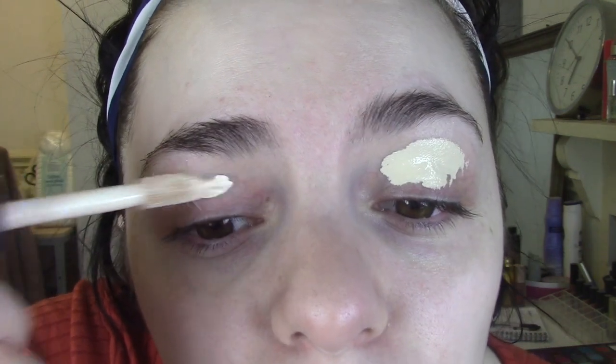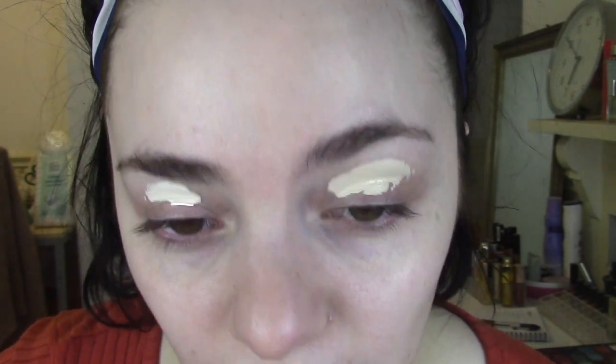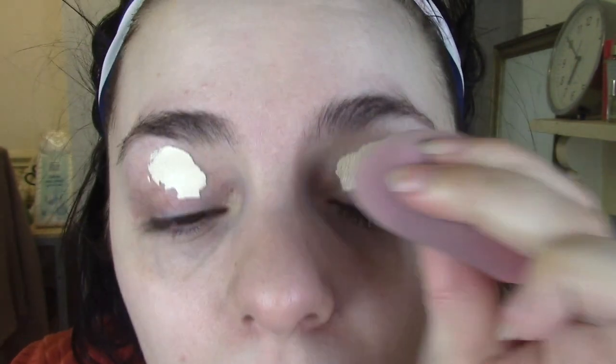So this is going to be the high-end side. This is going to be the drugstore side. The shade of the Shape Tape I've got is Fair, which matches me pretty well, but it doesn't brighten or anything. Whereas my e.l.f. Camo Concealer is in Fair Warm, and this is a brightening shade, as you should be able to see. That's significantly lighter than the Tarte one. When I do my facial concealer, I'm going to add in another drugstore dupe because I can only use the e.l.f. one under my eyes. Alright, let's blend that in.